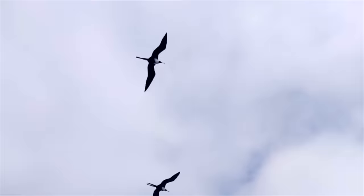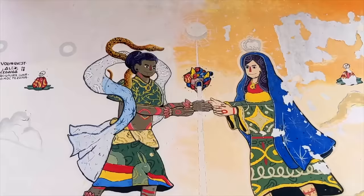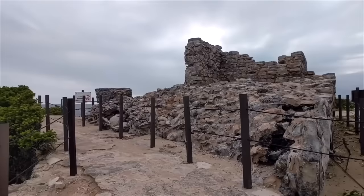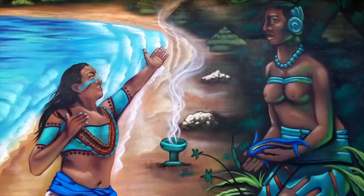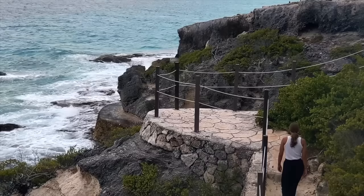The island was originally inhabited by the Mayans, serving as a sanctuary for their goddess Ixchel, protector of the moon, fertility, medicine, and happiness. Her temple, which also served as a torch-lit lighthouse, can still be seen at Punta Sur today. When the Spanish arrived in the 1500s, it's believed the only inhabitants of the island were priestesses of Ixchel, and there were statues of the goddess all over the island, hence the name Isla Mujeres, meaning Island of Women.